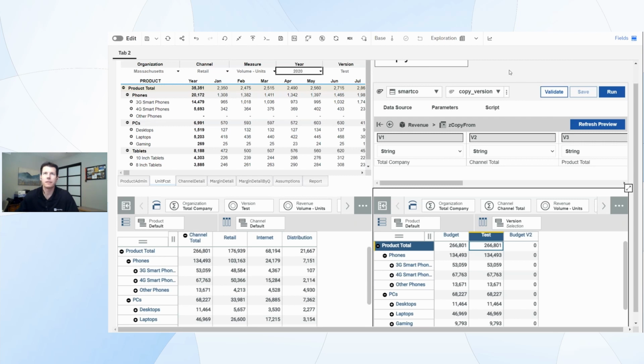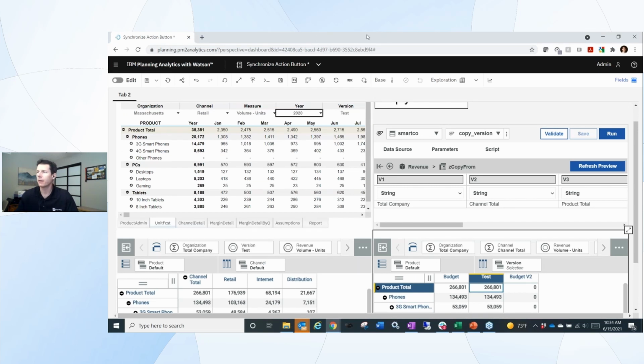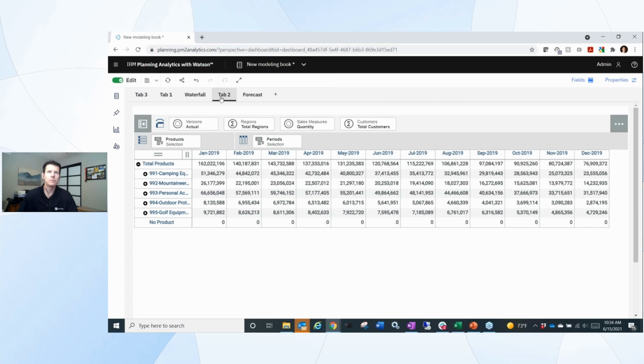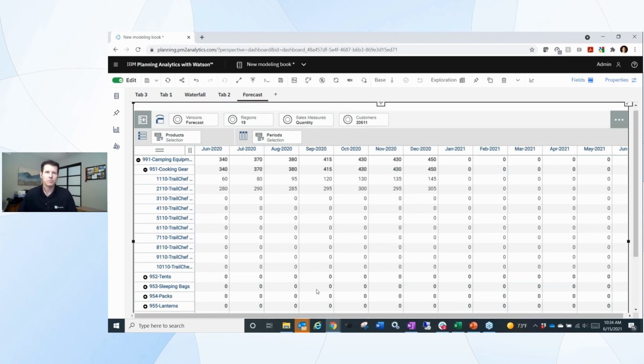All right, gets us to our last, well, I guess we have the model workbench as well, but second to last item is the forecasting book. And let's go to forecast. And improvements in forecasting include the ability to do multiple line previews.